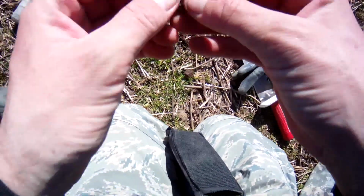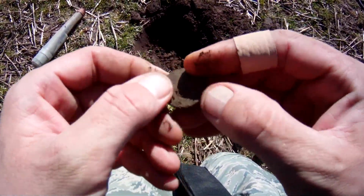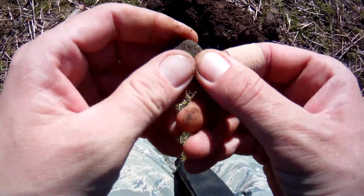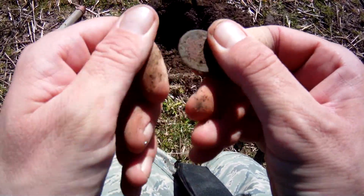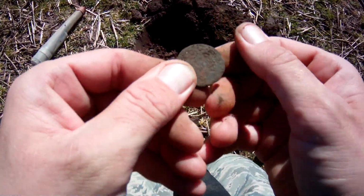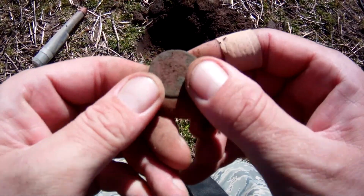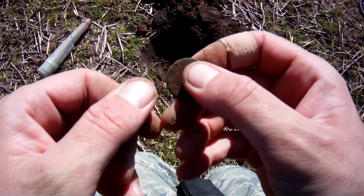Hi guys, next signal's in here. It appears to be a coin. It's pretty well toasted. I might be able to get something off it. I'll show you around it. On to the next one.